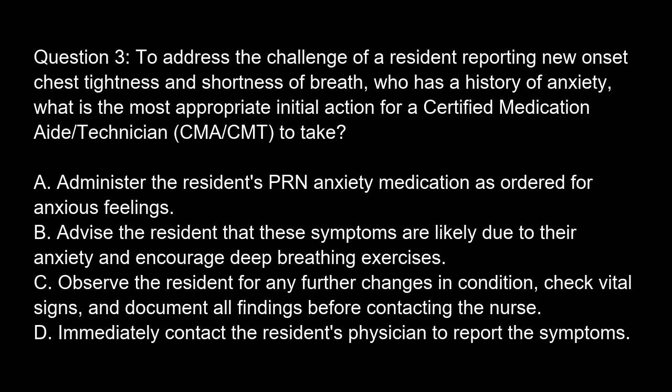Option B. Advise the resident that these symptoms are likely due to their anxiety and encourage deep breathing exercises. Option C. Observe the resident for any further changes in condition, check vital signs, and document all findings before contacting the nurse. Option D. Immediately contact the resident's physician to report the symptoms.